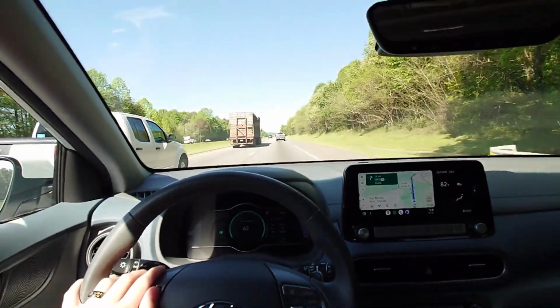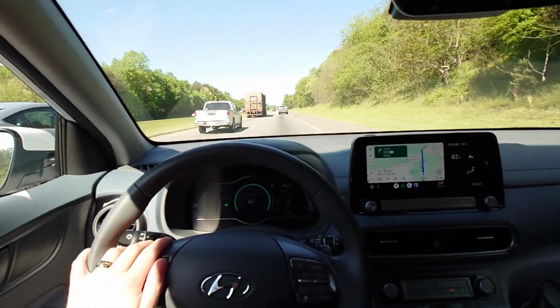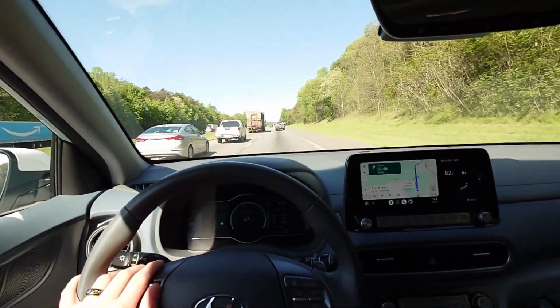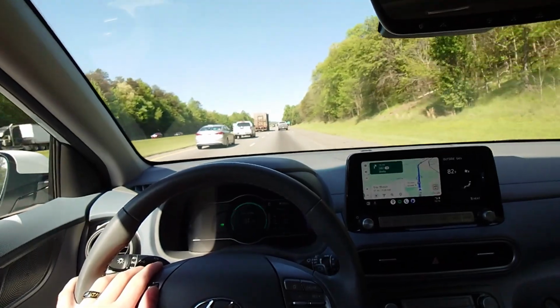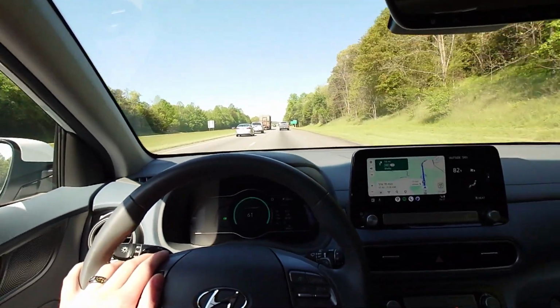So we are in a 2020 Kona EV. It's made by Hyundai, and this is the ultimate package. So it's got the battery warmer, it's got heated and cooled seats, a couple of other fancy tech features.